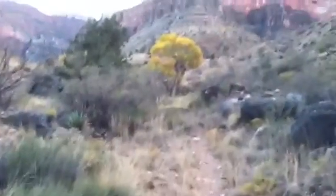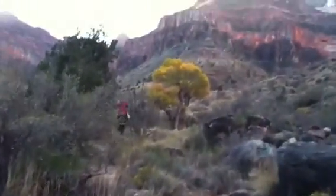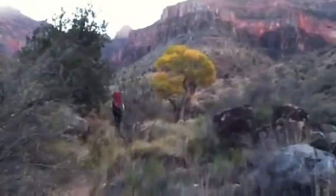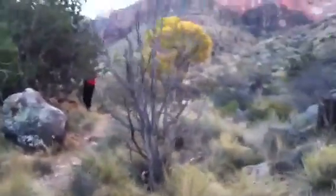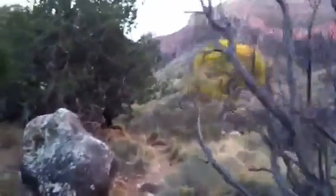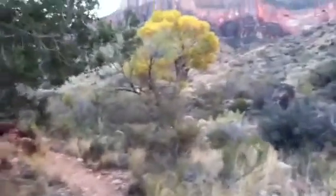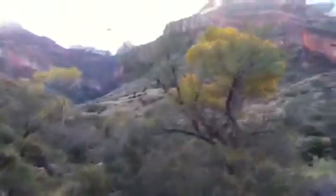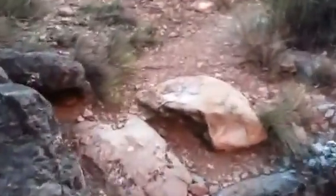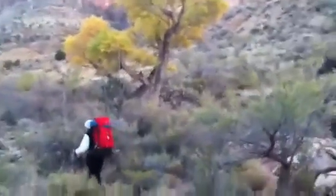That, by the way, is the largest cottonwood tree I've seen down here. It's pretty amazingly big. Did a little scouting trip up there last night. As the trail crosses the creek a few times, it's a little confusing. One of the great things about the Grand Canyon is whenever you lose the trail, you just look for cairns. And there's the trail.